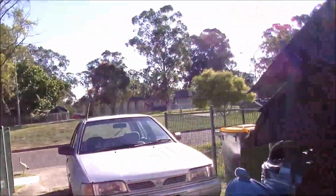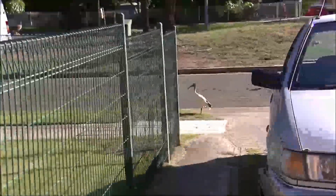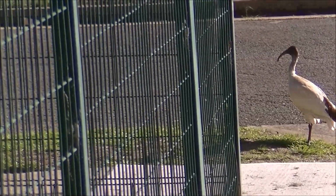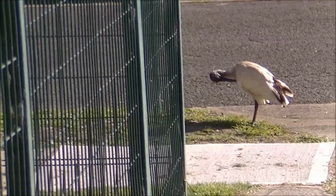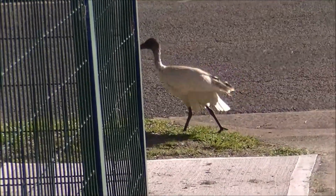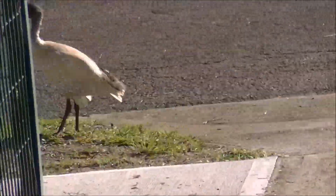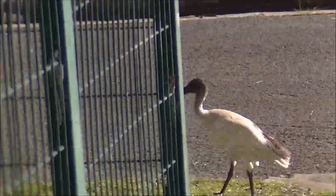Oh, look out. We've got the bin chickens on the marsh. That's the first time I've seen one here. They've been invading the area. What's the Aussie ibis? We call them a bin chicken. Got kangaroos around the back too. We might be able to see them later.